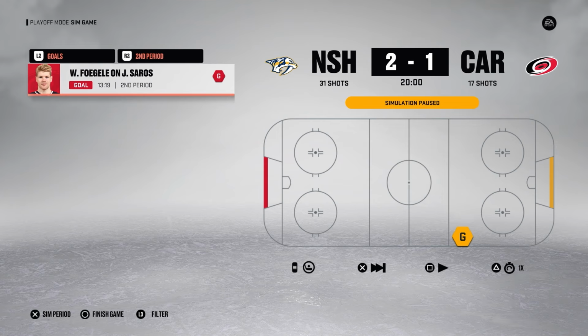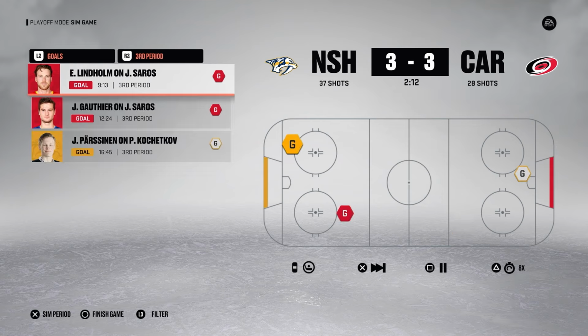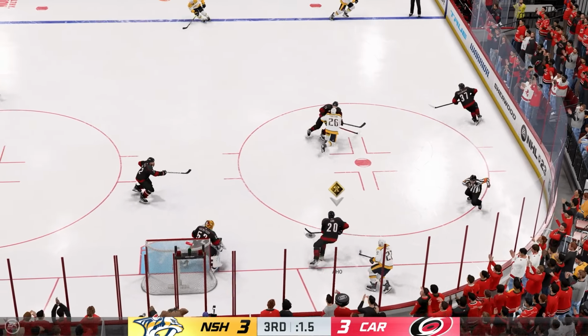Nashville would continue to take a ton of shots, but Kochetkov standing on his head, and Fogel's keeping this game close. Carolina's going to be mounting the comeback as they're going to be picking up 2 goals in the third period, and now this game's needing a bit of overtime.